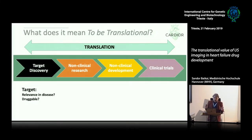These are the points for basic research when you start working on a project and you want to discover new pathways. So when you think of a different perspective, can there be at some point a new pathway or a drug against this target? This is what you have to consider.